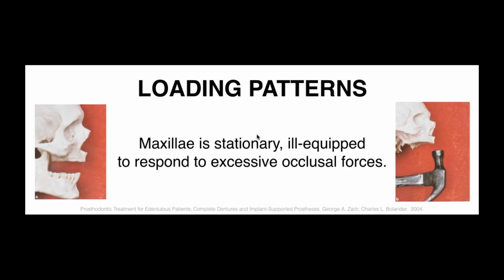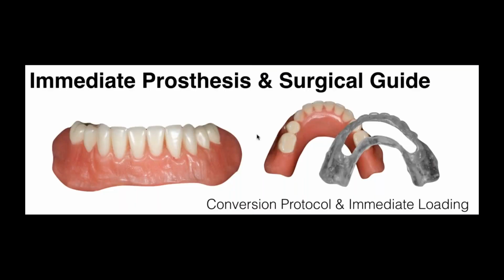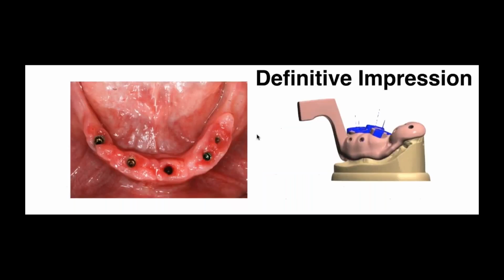Okay, based on that, I would like to show you a case we did 5 years ago. Patient came with very bad quality of dental care, abutment teeth in very bad conditions with endodontic lesions. Okay, so we planned to extract the remaining mandibular teeth, and we planned to place 5 implants and convert this immediate denture into a fixed provisional. So we went ahead, placed the implants, and loaded that denture.